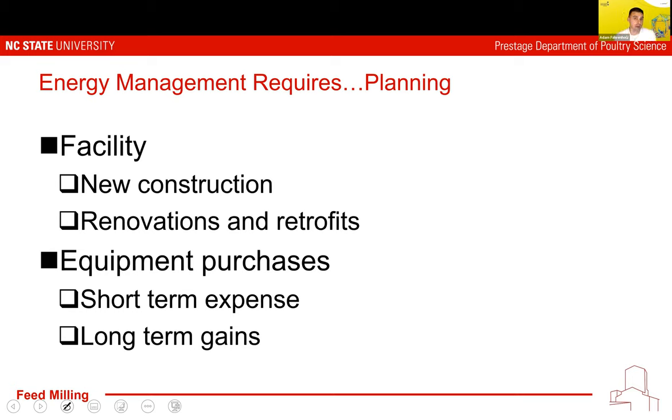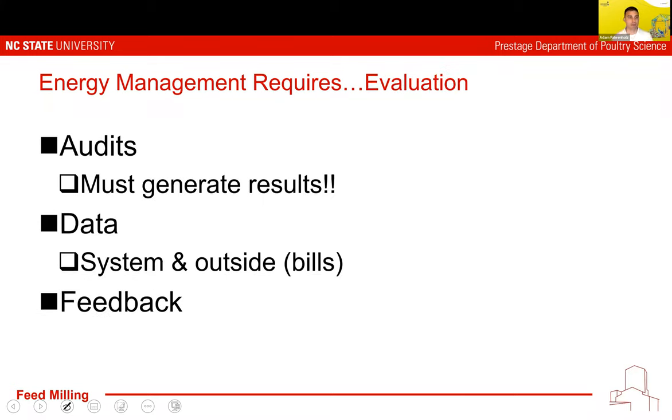That might cost me some money now that I didn't really think I had in my budget. But if it means I don't have to buy a whole new piece of equipment because I keep this one running for longer, that's probably worth the expense. And then finally, our energy management requires evaluation.